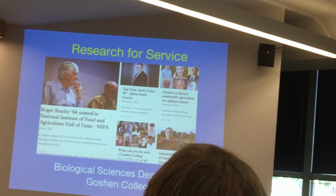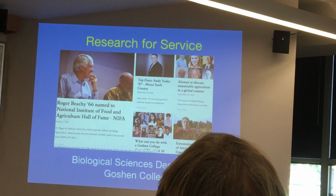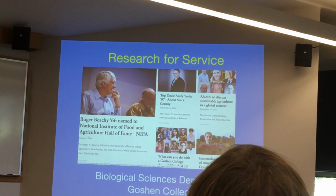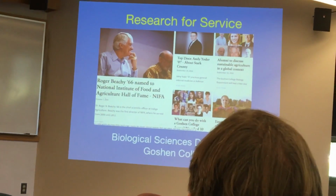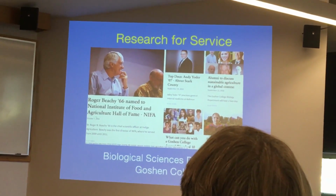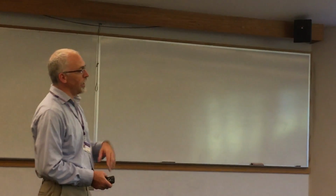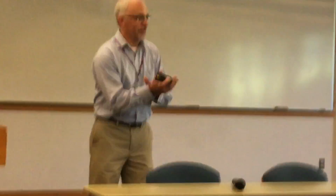If you look up in the upper right-hand corner, you'll see that yesterday we were honoring the alumni, some of whom you'll meet again today, who presented as part of a forum to explore sustainable ag in a global context. To the left of that panel is Dr. Andy Yoder, who graduated in 2007. Down on the right, Doug Landis, an alum from our department, received an award. And just as of 2 days ago, our own Roger Beachy, who you'll be introduced to in a few minutes, received an award from the National Institute of Food and Agriculture, inducted into the Hall of Fame. So we should congratulate him.